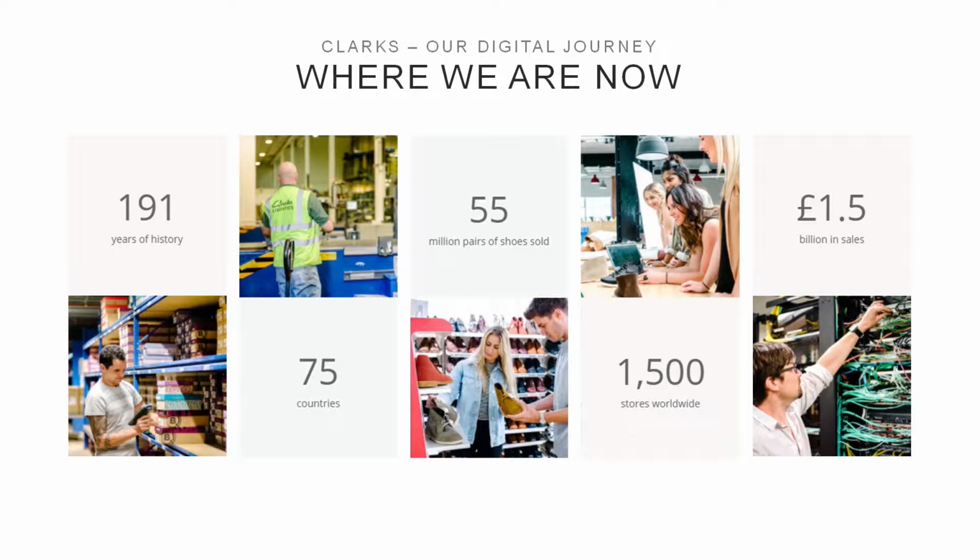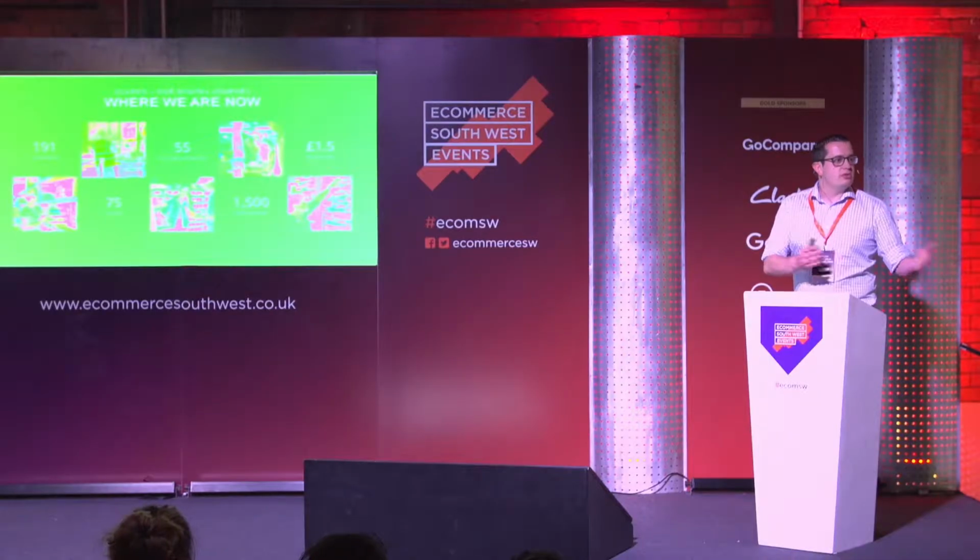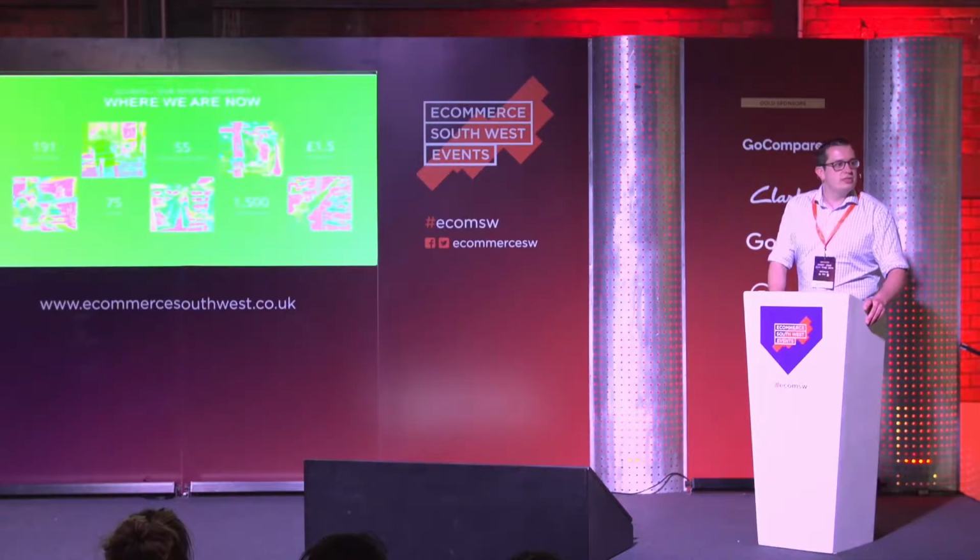Now, you've probably also noticed that Clarks not only has their own stores, but we also sell in partners, like John Lewis. And actually, if you look to some of our other regions and countries, that split between our own retail and selling for others shifts quite dramatically. So in Asia, we tend to sell a lot through marketplaces and resellers. And again, in America and Canada, we're primarily a B2B business, and B2C actually is a smaller section of the business.